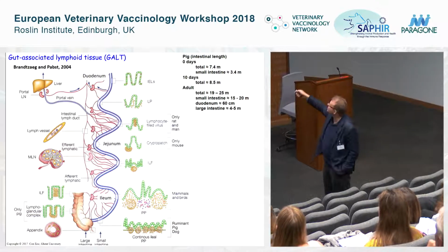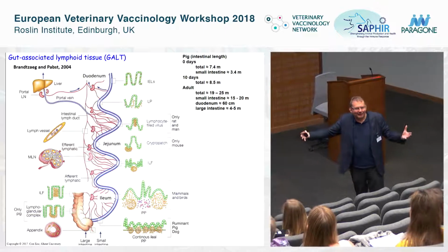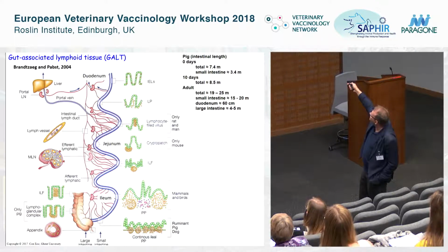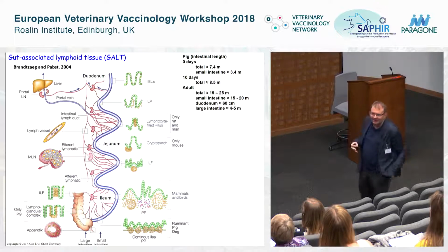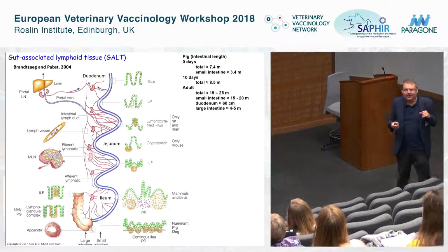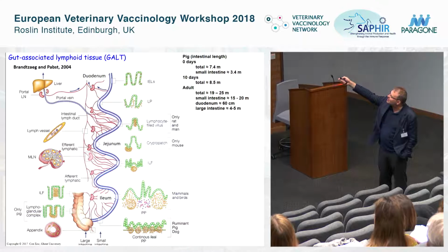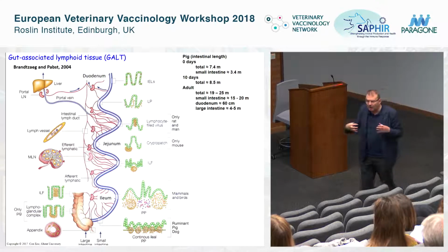What you don't see here, and that's why I mention it, is the length of the intestine. In pigs, when they're born, the small intestine is already 3.5 meters long. If you look at the organization of the lymphoid tissue, you see that the gut-associated lymphoid tissue increases in density from the duodenum to the ileum. In pigs, it starts somewhere in the beginning of the ileum, where you see lymphoid follicles, Peyer's patches, organized. They increase in number towards the end, and then in the ileum it's one large Peyer's patch.